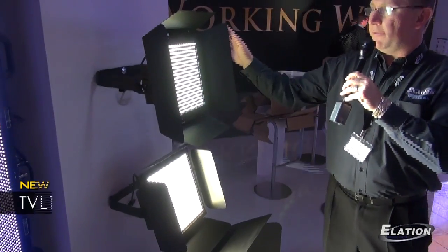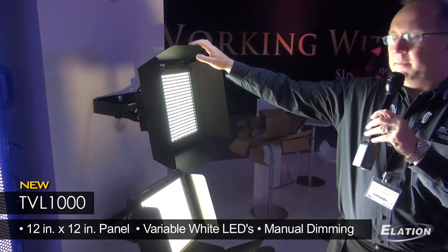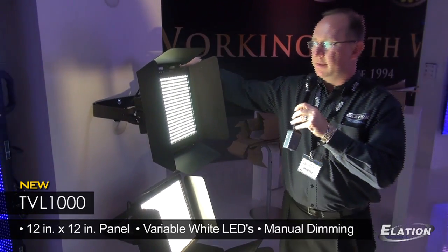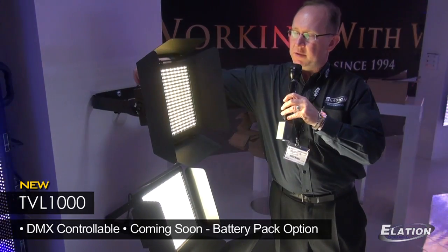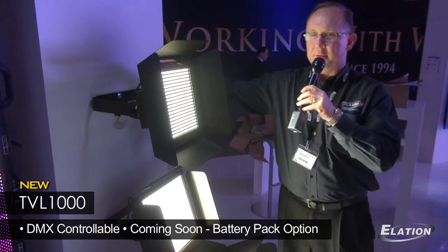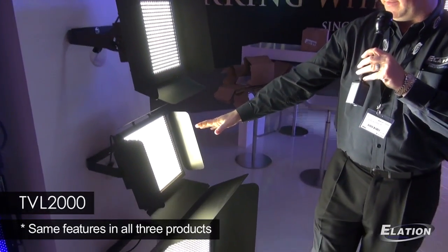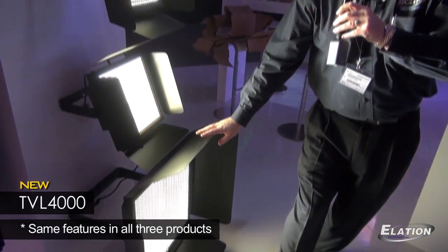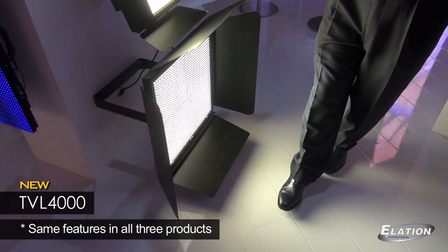So basically we have our TVL 1000 on the top here. This is a 12 inch by 12 inch panel with the variable white control of the LEDs, manual dimming, DMX controllable as well. And we're going to be adding a battery pack option for this as well. Our TVL 2000, which we've had in the line for a year. And then our big unit, the TVL 4000. Same features in all three products.